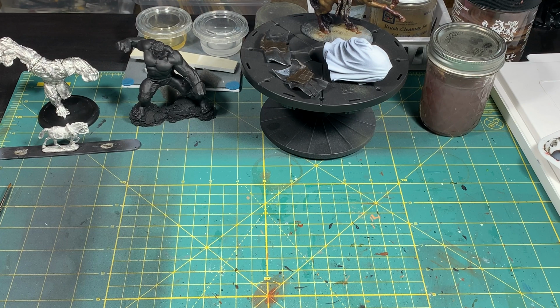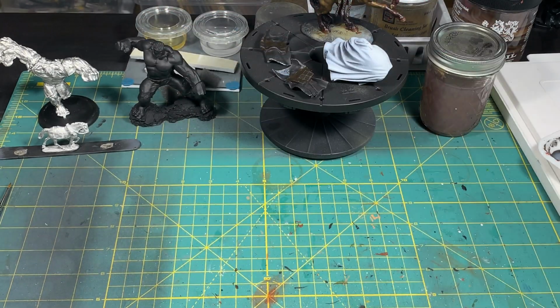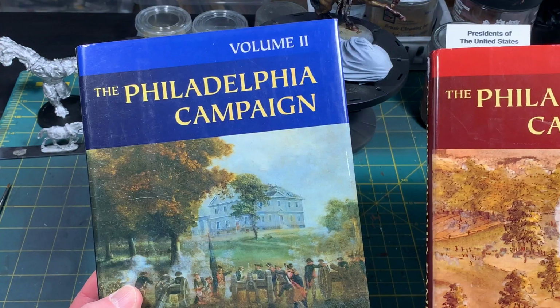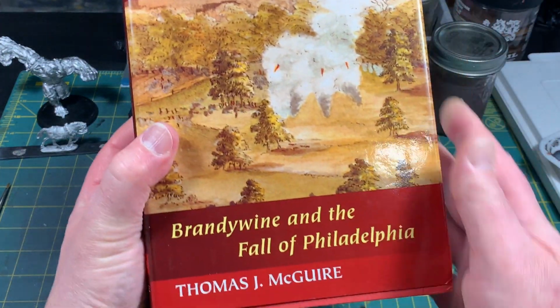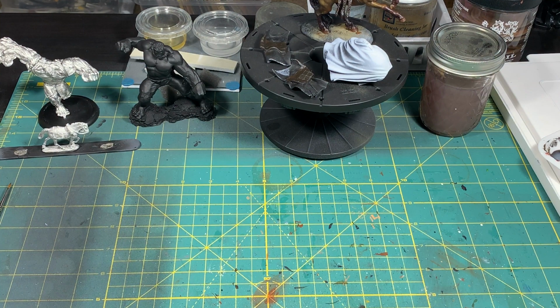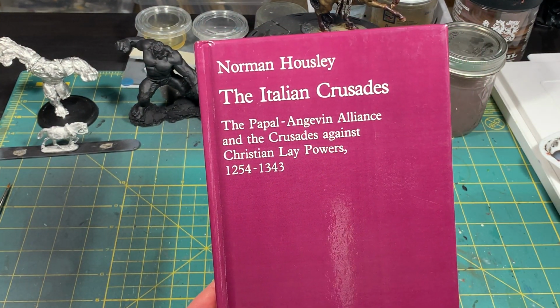And I'll just hold these back up again one at a time. So that was the last one. Good book. Two really good books. Volumes 1 and 2, Philadelphia Campaign. And then this one, The Italian Crusades.